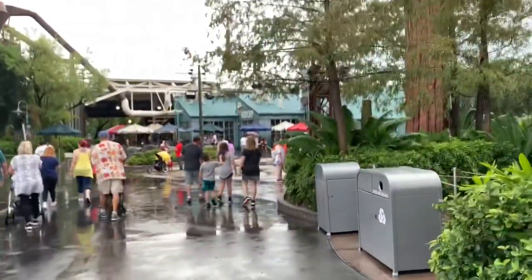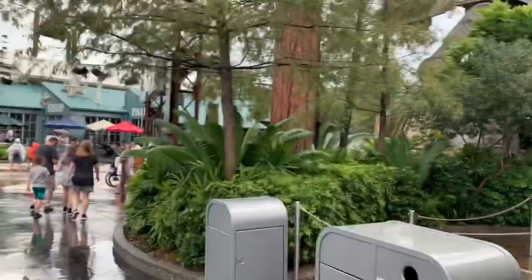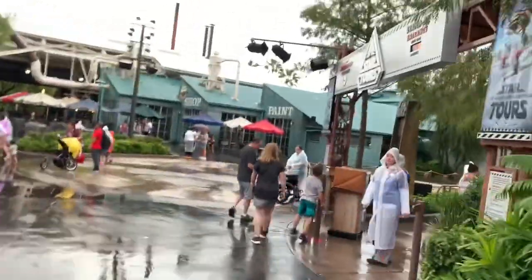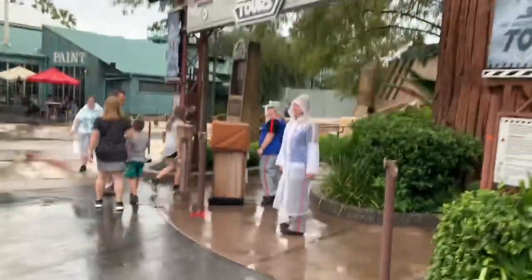Over here at Star Tours, you can tell the difference between old and new. I find it pretty incredible. So yeah, we're gonna ride Star Tours now. Only a 10-minute wait, but we do have a fast pass. I was thinking it'd be longer. So yeah, let's get in line for Star Tours.